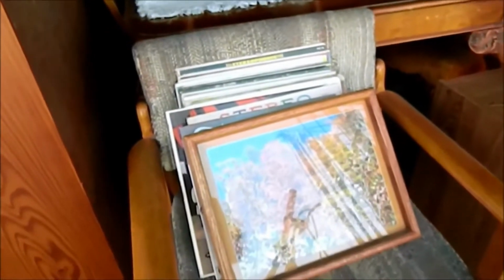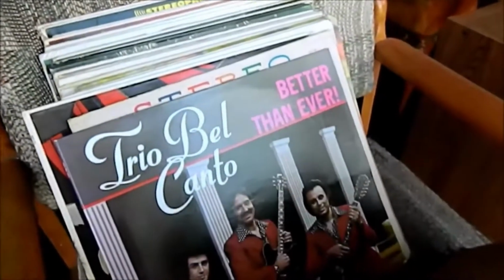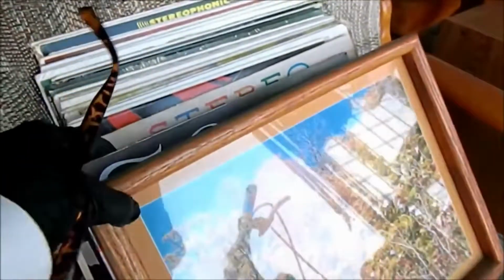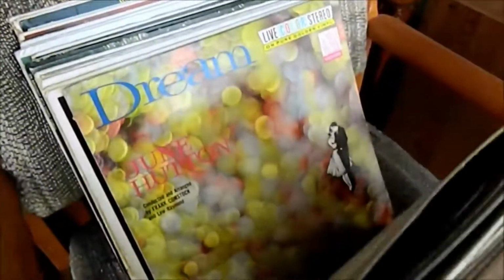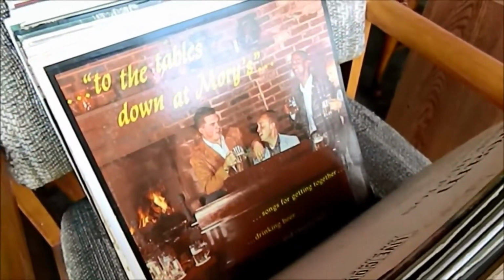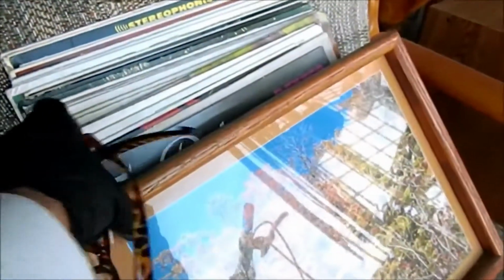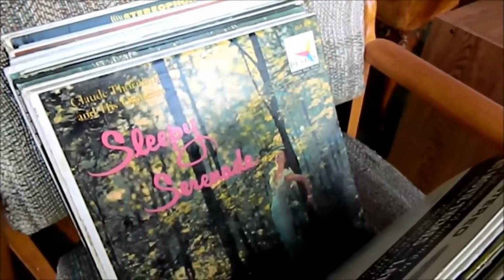And records he's got? Let's see what he's got. Trio Bel Canto in excellent condition. The Ink Spots. Dream, June Hutton. These are old. Songs for Getting Together. Claude Thornhill and his orchestra, Sleepy Serenade.